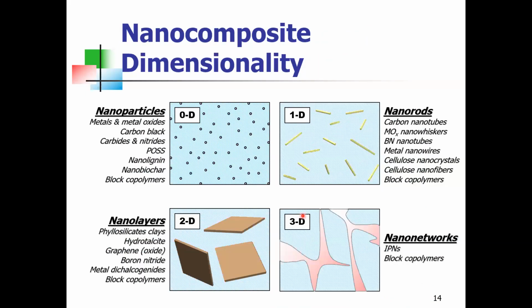We can talk about a lot of different kinds of nanocomposites. We can classify them in many ways. The typical classification that I would often use when speaking about these in general would be dimensionality of the particle or the nanofiller in question. So you can talk about spheres, rods or tubes, plates, and even some sort of three-dimensional network. Of course, nanolignin and nanobiochar you could consider to be more or less spherical. Our cellulose nanocrystals and cellulose nanofibers are going to be more elongated.